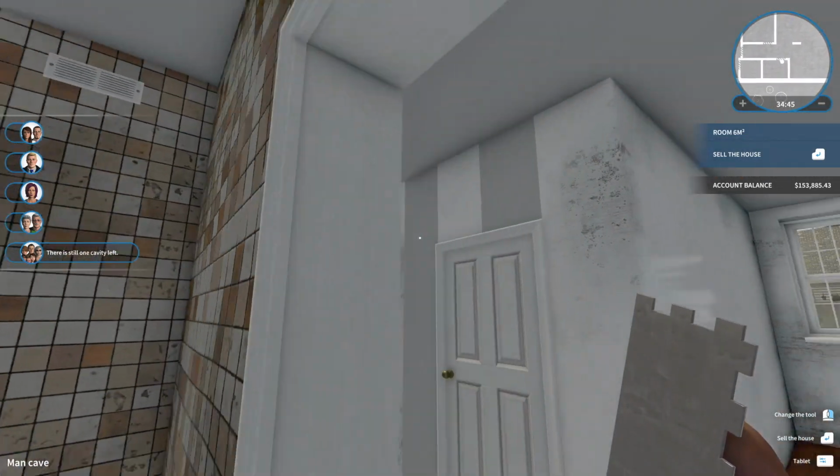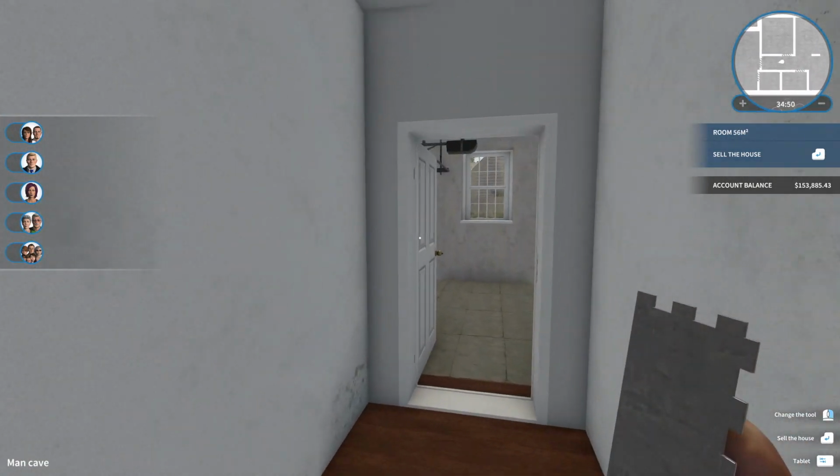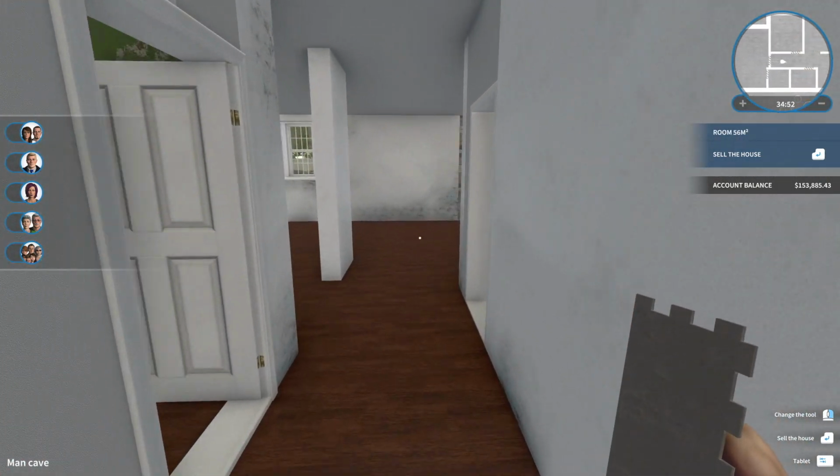Let's check in the bathroom. That's all tile, so we're good there. And here, this should be paintable, so I think we're okay. And then I think that's about it for the plaster.